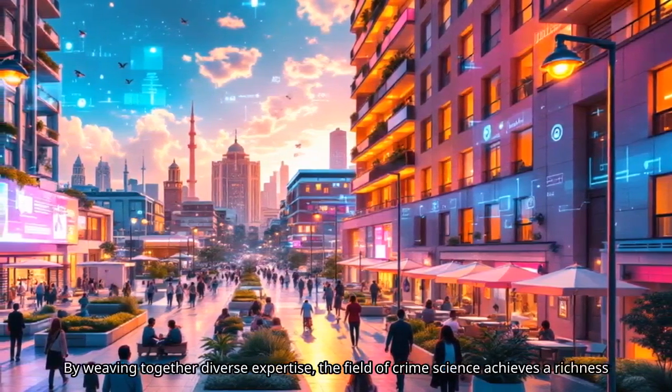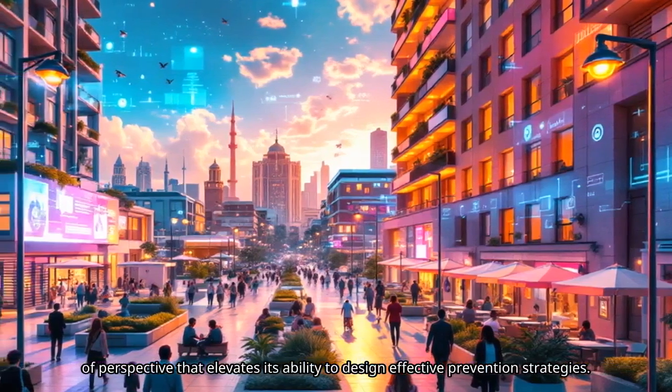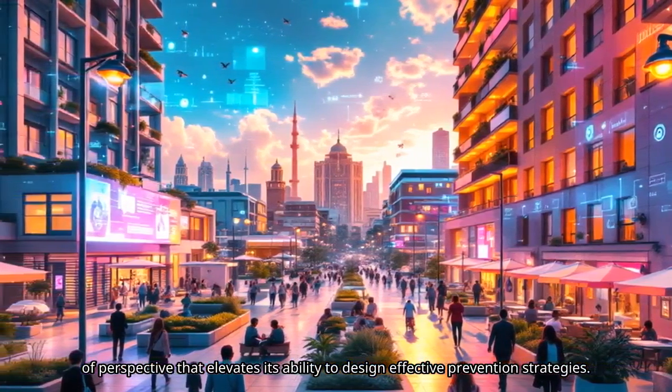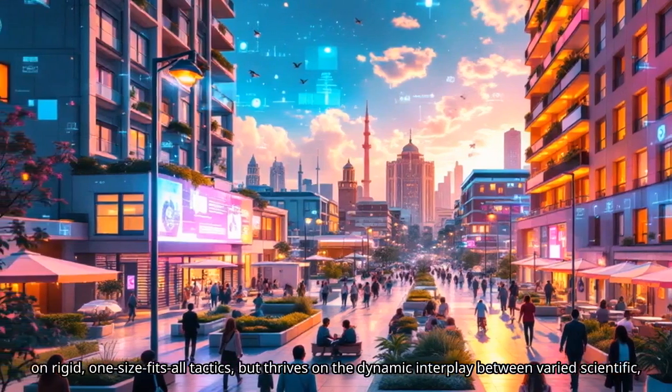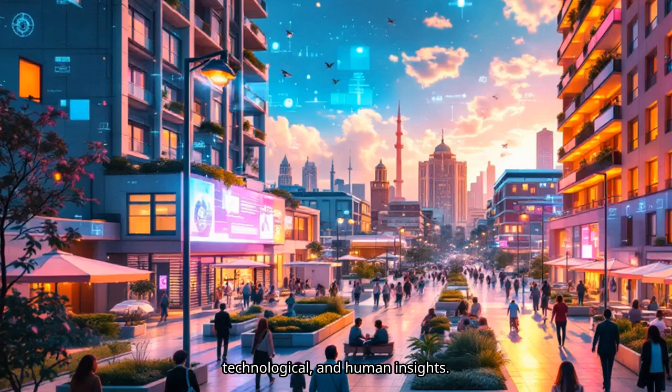By weaving together diverse expertise, the field of crime science achieves a richness of perspective that elevates its ability to design effective prevention strategies. This part of the narrative underscores that progress in crime prevention does not rely on rigid, one-size-fits-all tactics, but thrives on the dynamic interplay between varied scientific, technological, and human insights.